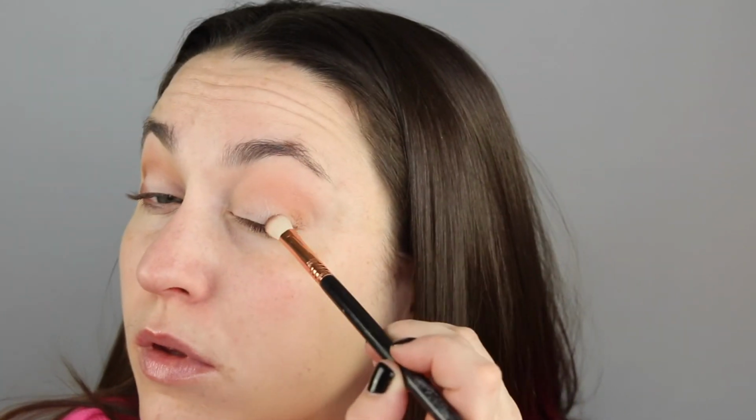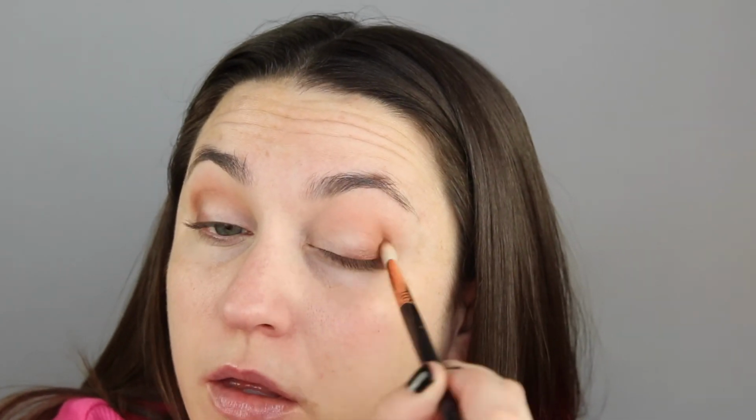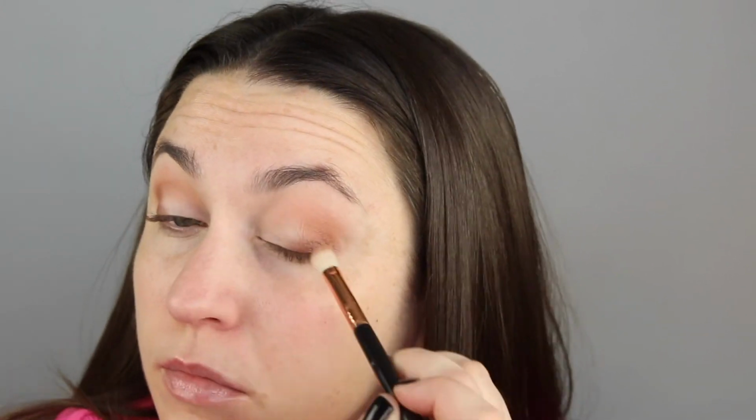So she's doing the outer lid now, kind of a cat eye look, if you will. How do I know all this? I'm probably wrong, but I feel pretty smart. So just over the top of the lashes and blending it into the first color that she did. Looking quite a bit better.